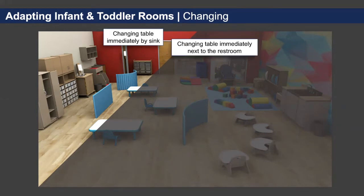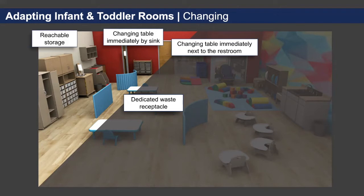In toddler rooms, consider placing the changing table next to the restroom, so you can quickly deal with accidents when toilet training. You can reduce the chance of touching biohazards by having a waste receptacle that is only used by gloved employees when they are diapering. Cabinets above and underneath the changing tables save time and shrink the distance involved in discarding soiled materials.